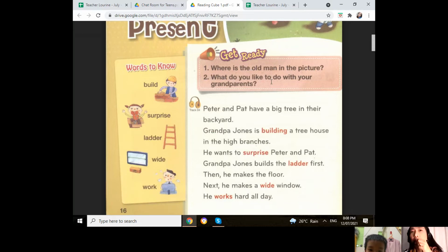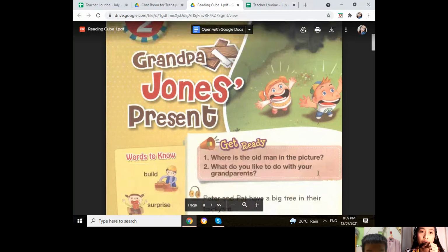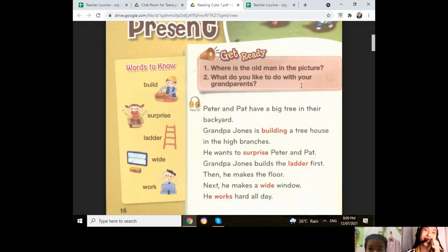Number 1. Where is the old man in the picture? Can you see him? Yes, I see. He is in the right of the picture. Okay, dear. The right side. Number 2. What do you like to do with your grandparents? I like to watch football match with my grandparents. Football match. I see. It's very popular in Vietnam.